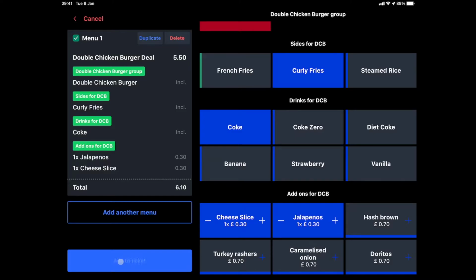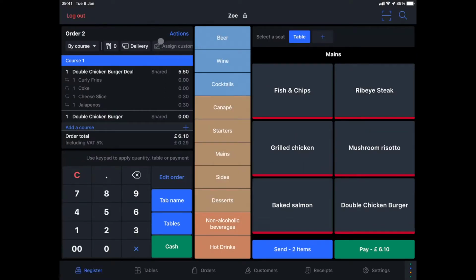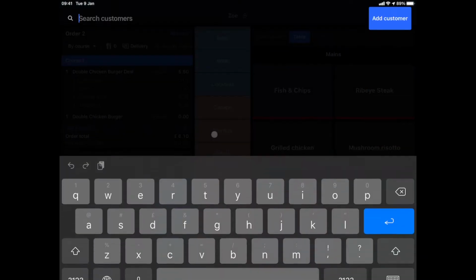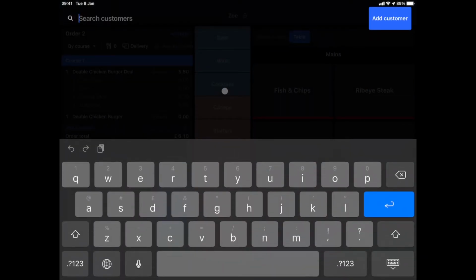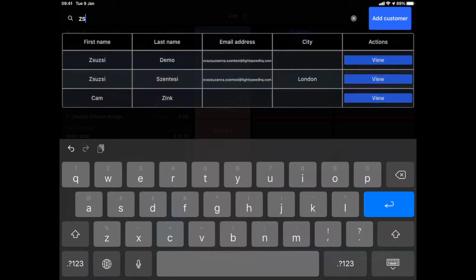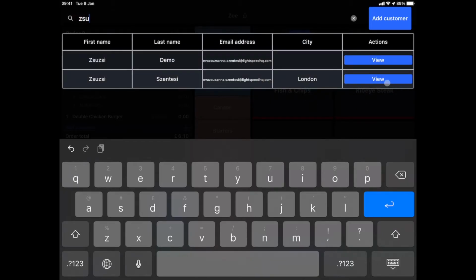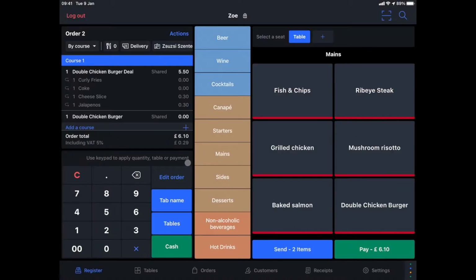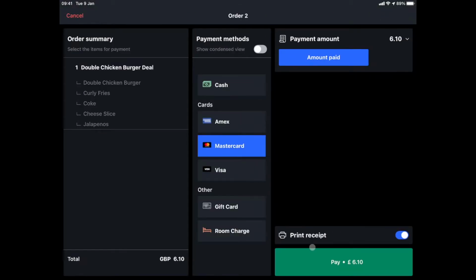Now that these are selected, I just need to add the customer to the order by clicking on Assign Customer next to the delivery tag. We can either select an already existing customer or create a new one. I will search for myself, check if the details are correct, then link the account to the order. You can of course add a delivery surcharge to the order if you like. I take the payment on the phone as my terminal allows this option, and the order is now sent to the kitchen.